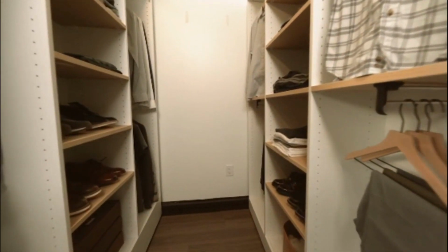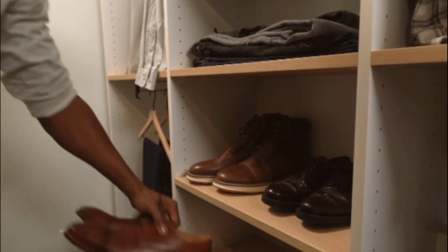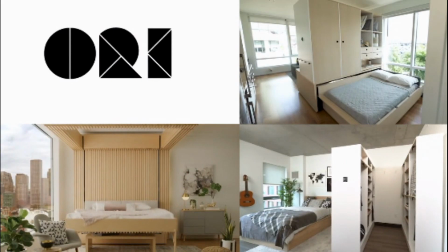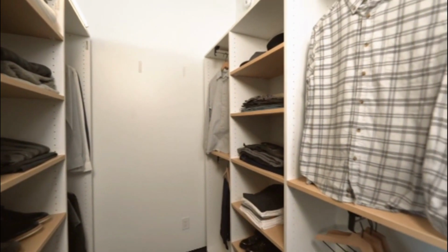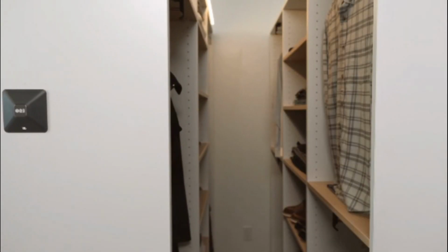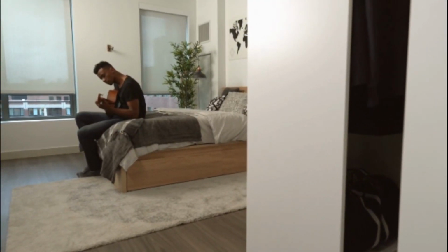With the ORI Pocket Closet, you can have the walk-in closet you've always wanted, but never had the room for. Developed by the pioneers of robotic interiors, the ORI Pocket Closet provides more storage, but takes up less space. At the touch of a button, it effortlessly expands so you can access ample storage, then contracts to give you back your space for living.